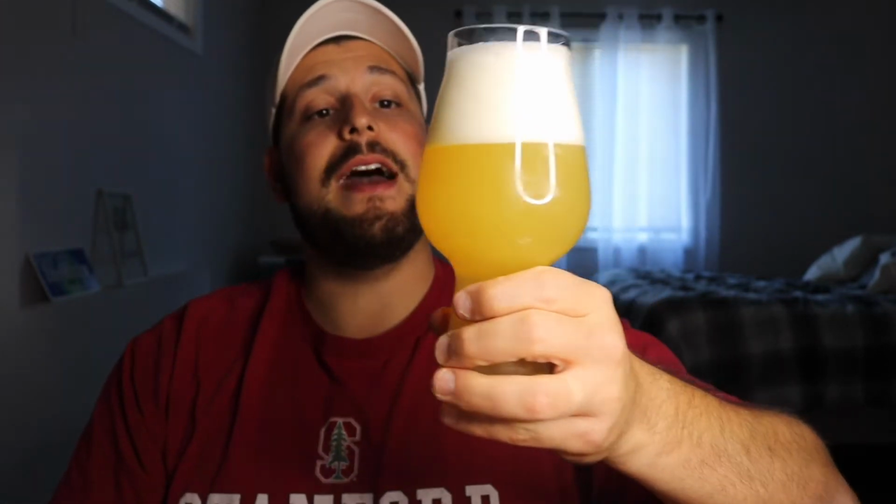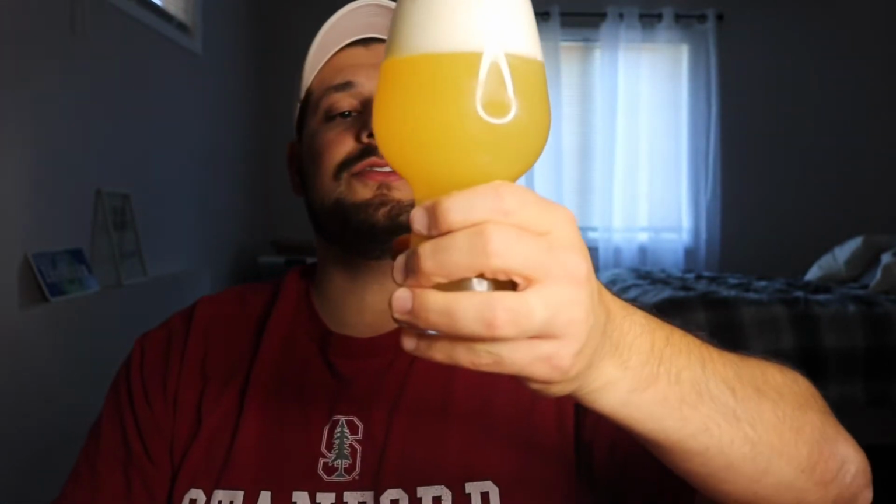But as I look at the glass once again, we have semi-carbonation streaming to the top, a little bit of bubbling. No real sediment to be seen. So let's see what we're working with this hazy Teal. Let's go to an aroma through this massive head. Not the greatest time to do an aroma, but I'm going to do it anyways.